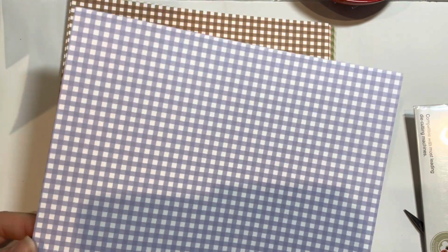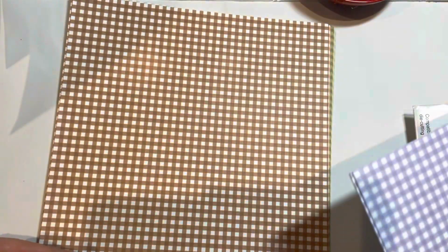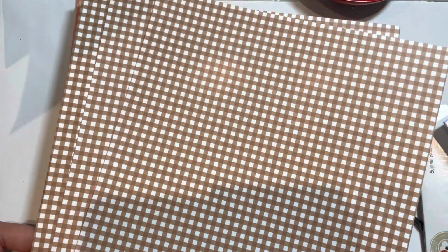Thinking what I should show you next. I loaded this card. Each colour came separately, but am I obsessed with gingham? Yes, if you've watched my videos before, you'll know that. It looks quite dark on screen, but it's actually a very pale pastel purple gingham. Love it. Get a few sheets of that. All of these look much darker on camera, so just imagine like a light version of them.